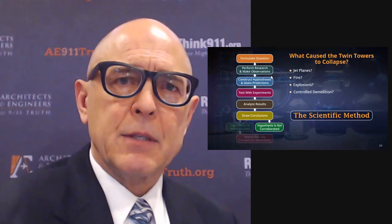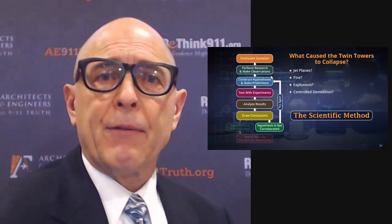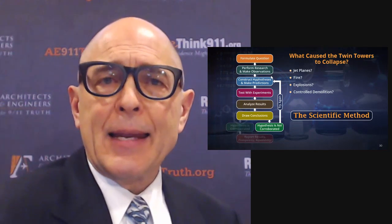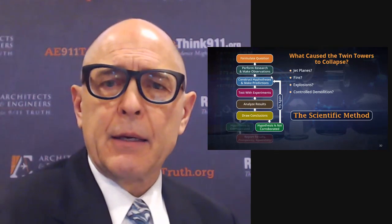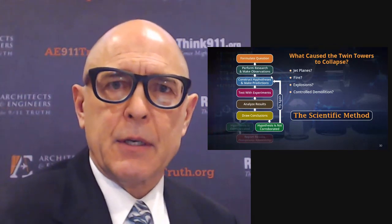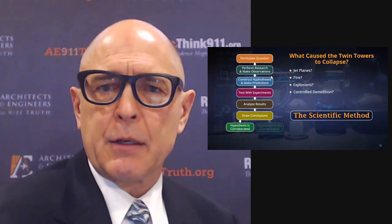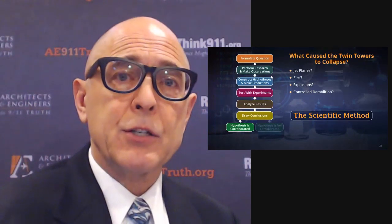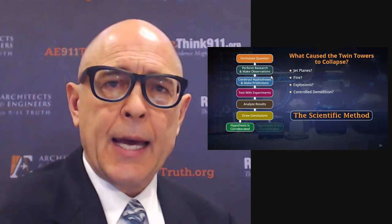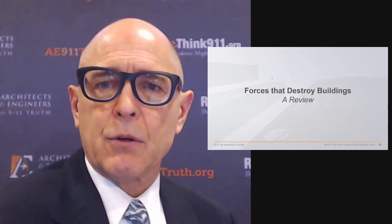If the hypothesis is not corroborated, what do we do? We go back. We find a hypothesis that is corroborated by the computer results, the experiments, until we have a hypothesis that is indeed corroborated. So with that in mind, let's do some background research and discover some of the forces that do destroy buildings.